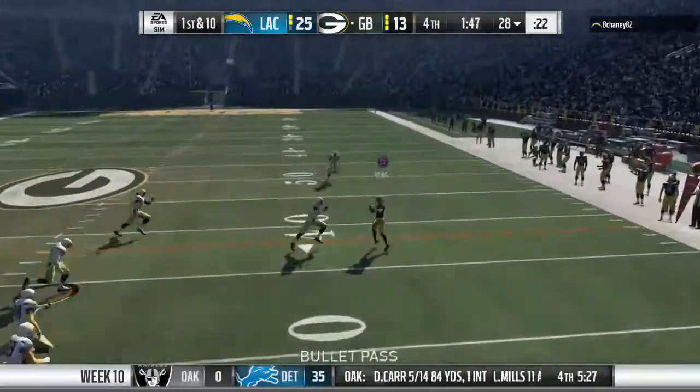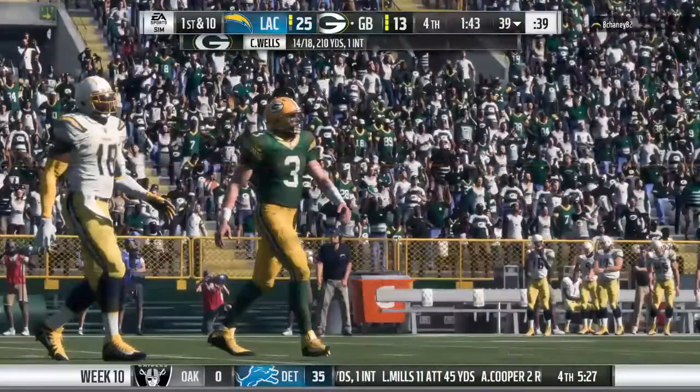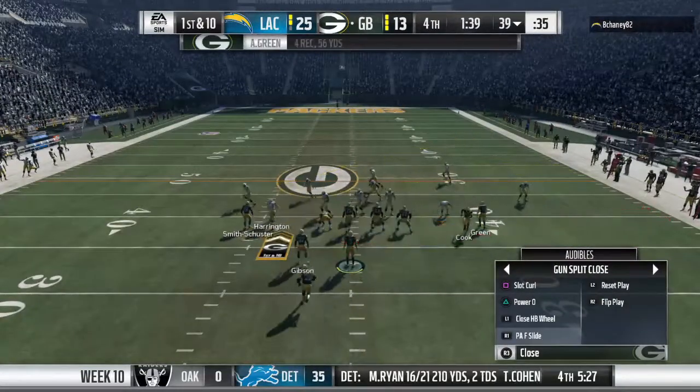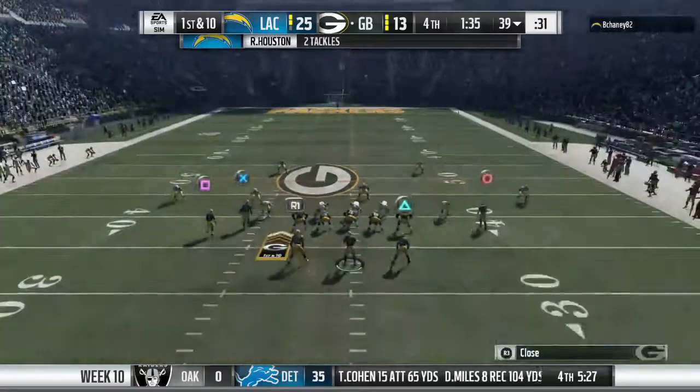On 1st down, Wells throwing right, and that's complete. And he gets this one just shy of the 40. They'll mark him down at the 39. Give him 11 yards that time and a new set of downs.